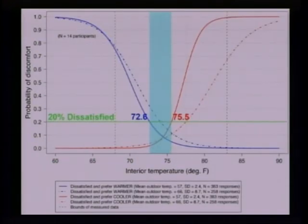So I started to model this, and I found models that could predict someone's response on the polling station, whether it be dissatisfied and prefer cooler, which is that blue line, and the probability starts to drop off as it gets warmer in the building. But as the interior temperature starts to increase, you're starting to see the probability of dissatisfied and prefer to be cooler increase. If you look at where those two come together, the minimal point, that's really the ideal set point for the building. And if you account for 20% dissatisfaction in either direction, then you get this set point condition, or this sort of deadband area that you want to control the building to.